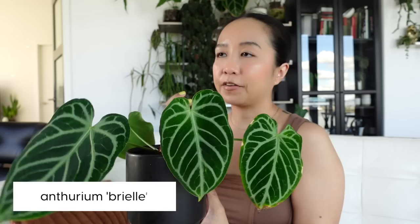I love this one. I feel like I get my fix of the Anthurium dorayaki from this plant. I know that it's really nothing like it in terms of the leaf shape, but the venation is sort of scratching that itch for me. Of course, I'd love to have a dorayaki in the future, but this one is really fun and I feel like it contrasts really nicely with the rest of my Anthurium on the shelf, because all of my Anthurium kind of look, I'm not gonna say the same.